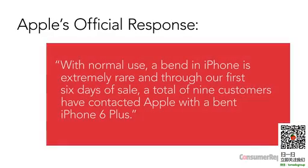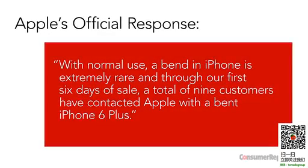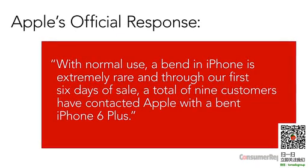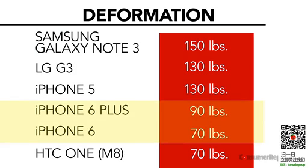Apple's official response is, with normal use, a bend in an iPhone is extremely rare, and through our first 6 days of sale, a total of 9 customers have contacted Apple with a bent iPhone 6 Plus. So what's the bottom line for BendGate? Well, based on our comparative tests here at Consumer Reports, while not the strongest phones on the market, fears of a serious structural design flaw in the iPhone 6 and 6 Plus seem overblown.